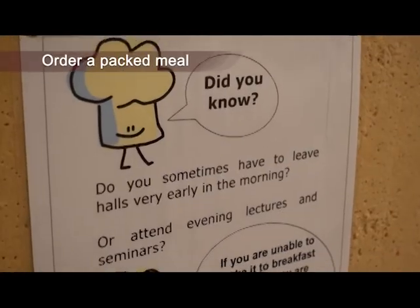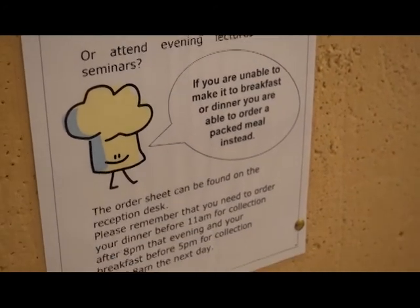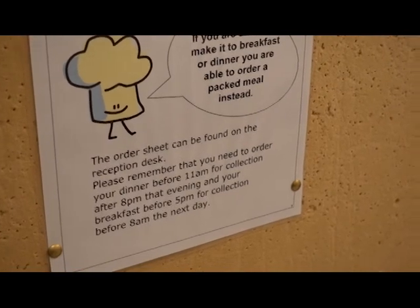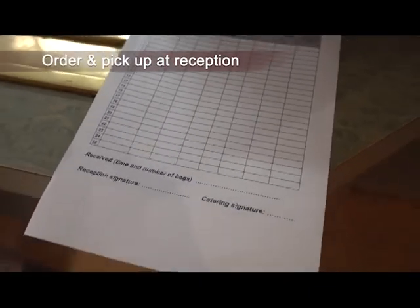If you know you won't make breakfast or dinner one day, you can order a packed meal instead. The order sheet can be found at reception desk. Please read the instructions on the poster outside of the canteen carefully. If you've ordered successfully, you can pick up your packed meal at reception.